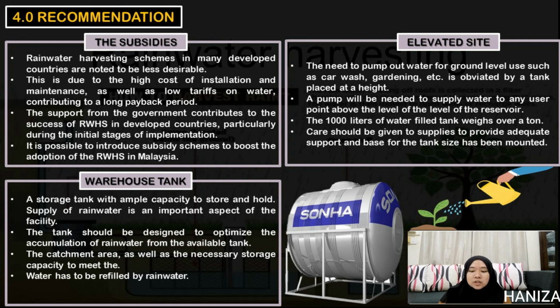The tank should be designed to optimize the accumulation of rainwater, the catchment area, as well as the necessary storage capacity to meet demand. Water has to be refilled by rainwater. For the elevated side, the need to pump out water for ground level use such as car wash and gardening is obviated by a tank placed at a height. A pump will be needed to supply water to any user point. Care should be given to provide adequate support and base for the tank size being mounted.